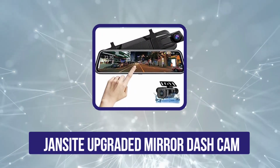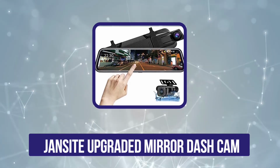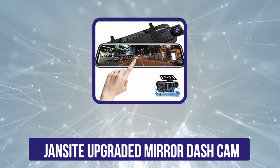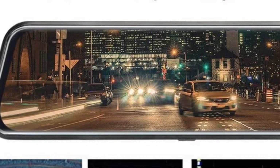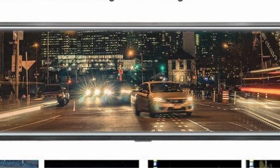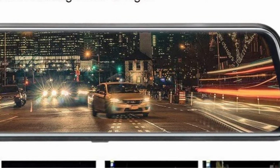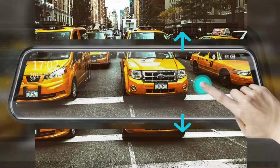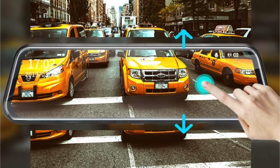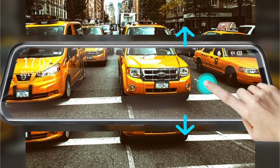Now our second choice is the Janside upgraded mirror dashcam. This set also includes both front and rear cameras so that you can get a comprehensive view of your car. The recording resolution of the camera is the standard FHD 1080p resolution, which is perfect for the included 10 inches wide digital display. However, the display offers WDR/HDR color support that enables a lifelike video preview of the captured image. Also, the included display of the Janside Mirror Dashcam offers full touch functionality for ease of access for the user.